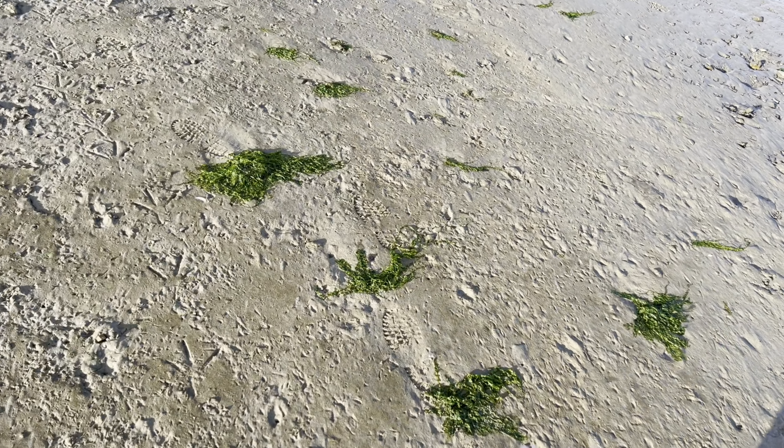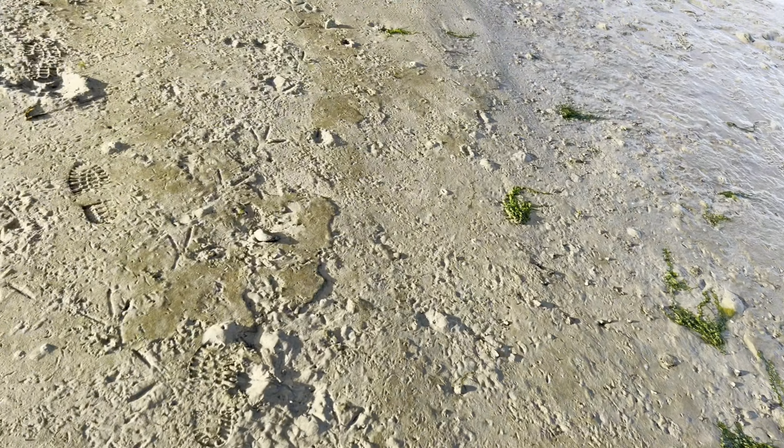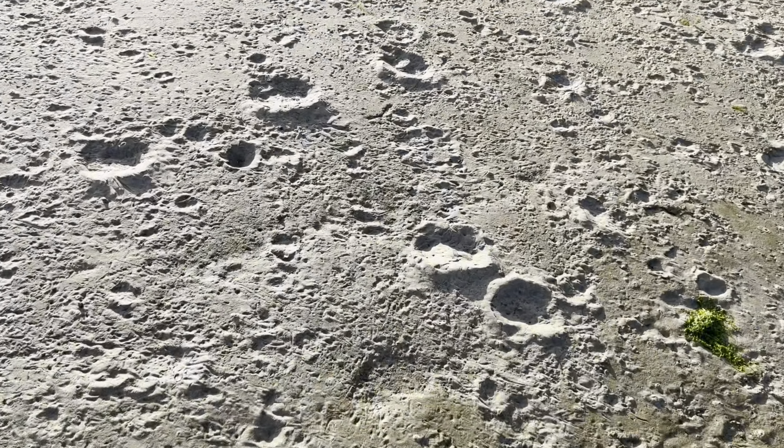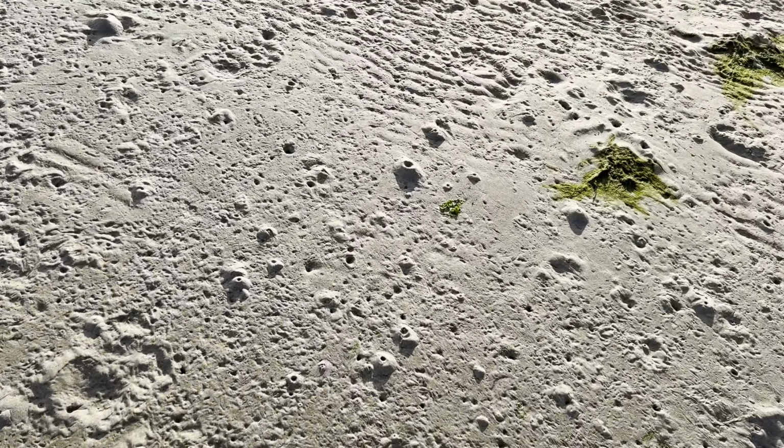Well, I can't see any here. But they have so many holes, guys. I was like, oh my goodness. I think it's up here, yeah. So I'm probably gonna go get my waders and my shovel and see. I didn't bring a clam gun, or a shrimp pump.